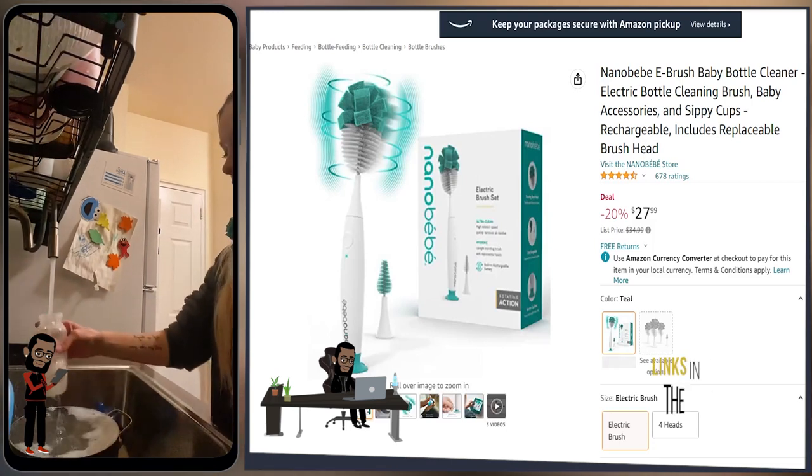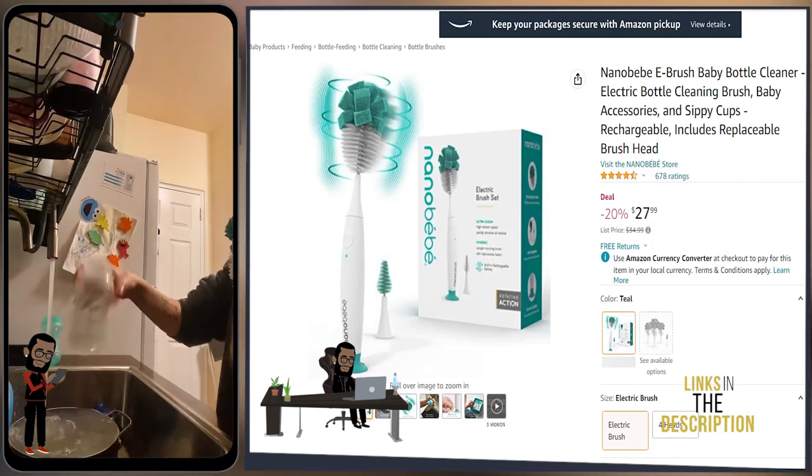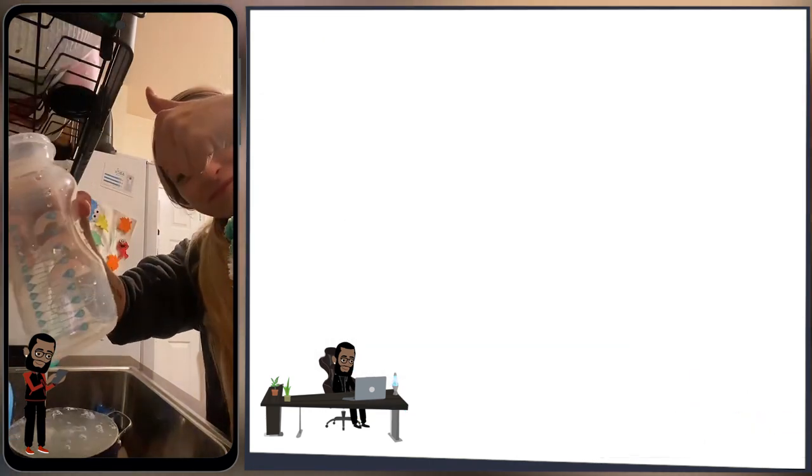Oh my God, life-changing. And it's just one of those things in your apartment or your house that just makes sense, especially when you have multiple kids and you have no time to wash bottles.